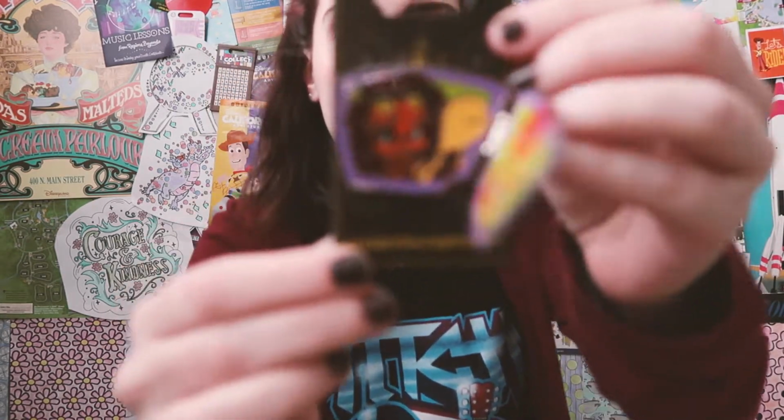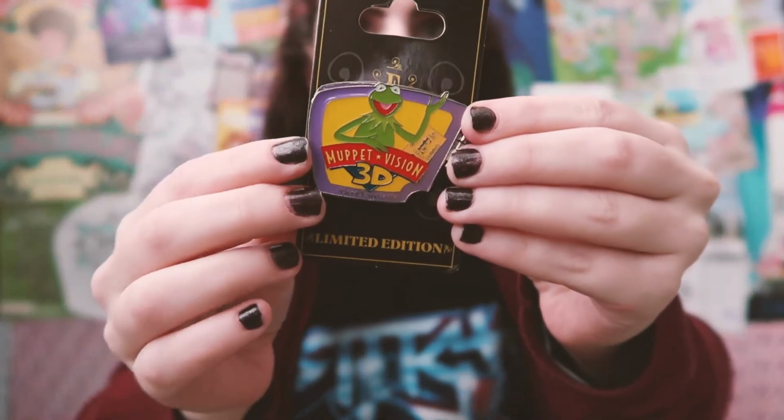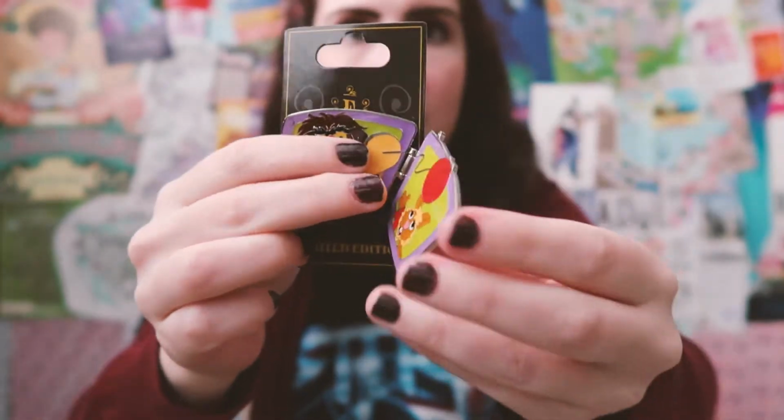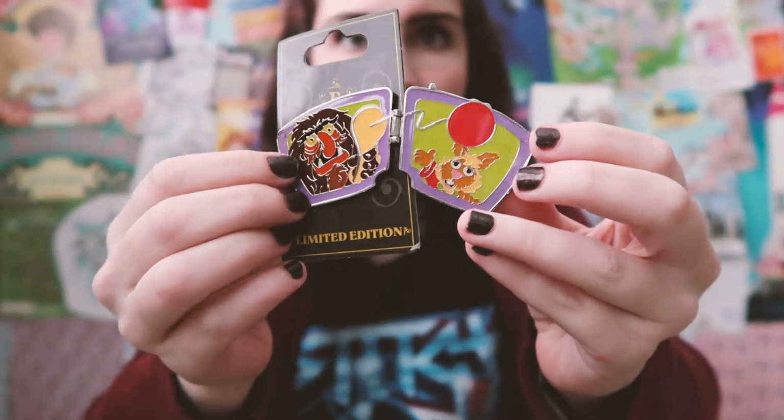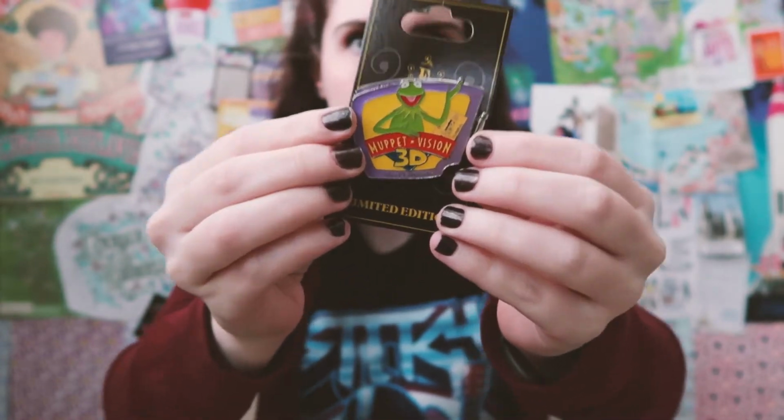And then I picked up this Muppet Vision 3D pin. It's limited edition. It has Kermit the Frog on it, for a really good price on eBay because the magnet and the hinge are a little busted. It's not in the best condition, so I think that's why it was the price that it was. But I don't plan on trading this. I do plan on keeping it, so I don't mind that it's not in the best condition because I didn't pay an arm and a leg for it.